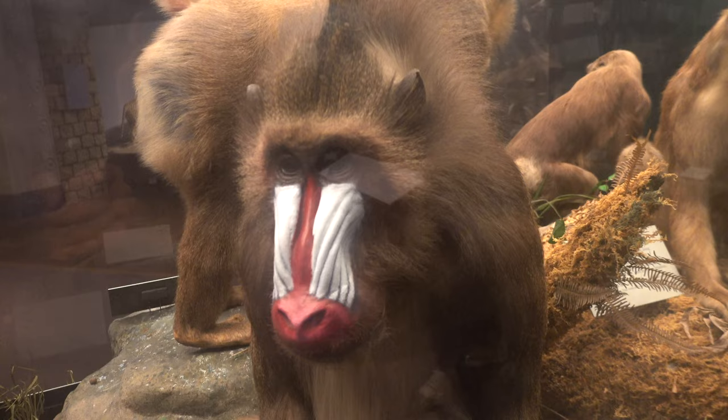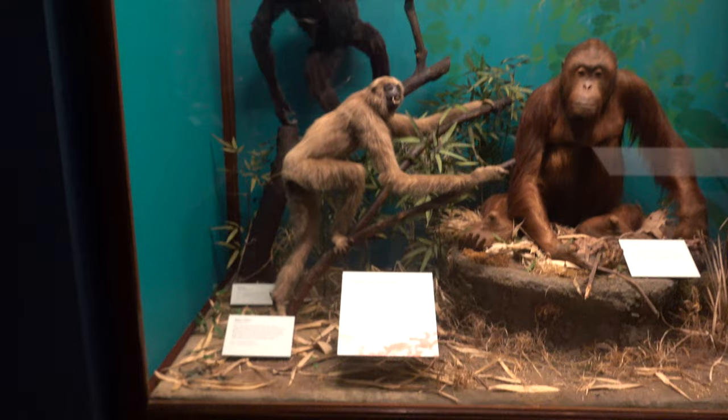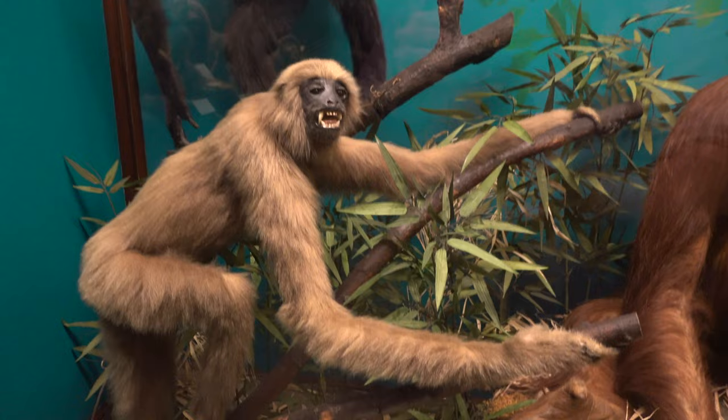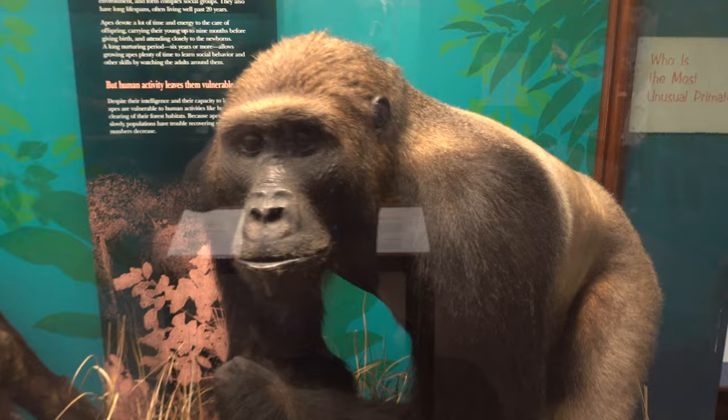But yeah, I would never want to keep one as a pet. I've heard too many horror stories from people that think it's a good idea to keep a baboon or monkey as a pet. Love these guys, the gibbons. Such weird animals. Look how long their arms are. And then of course we've got another orangutan, a chimpanzee, and a lowland gorilla here on display too.